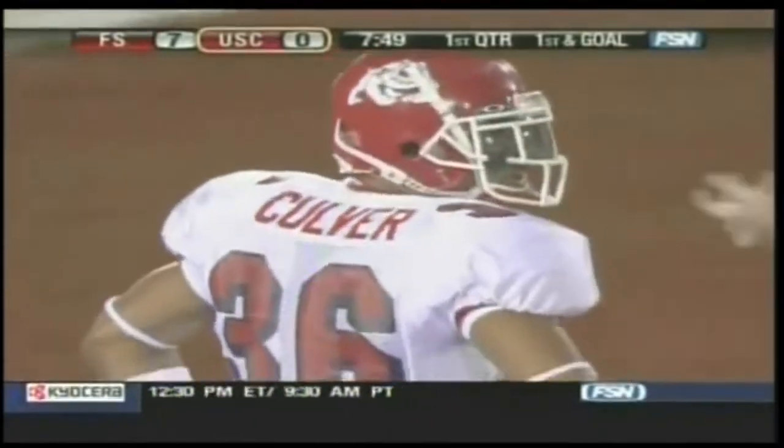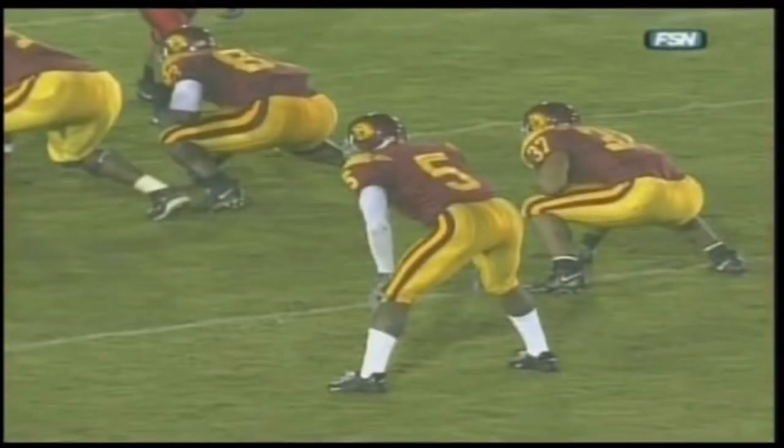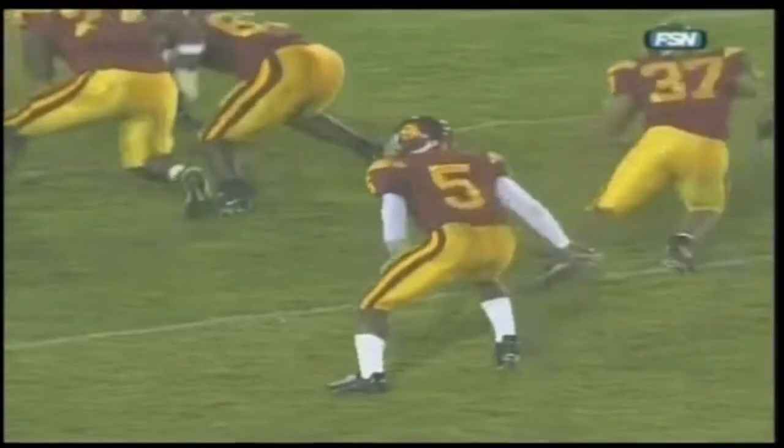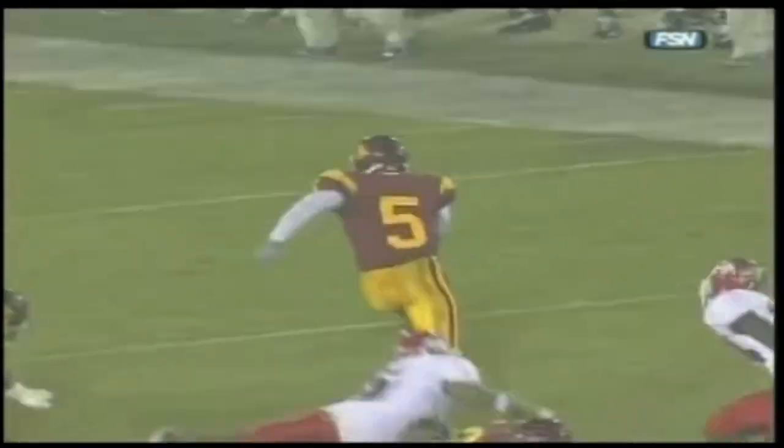What a beautiful play by Reggie Bush, just getting to the corner, getting his speed going. Tyrone Culver eventually makes the play. God, did he make Marcus McCulley look silly, and what a nice block by this man. David Kurtman coming through on the pitch. Check this out. David Kurtman coming around. Wonderful block on the corner.